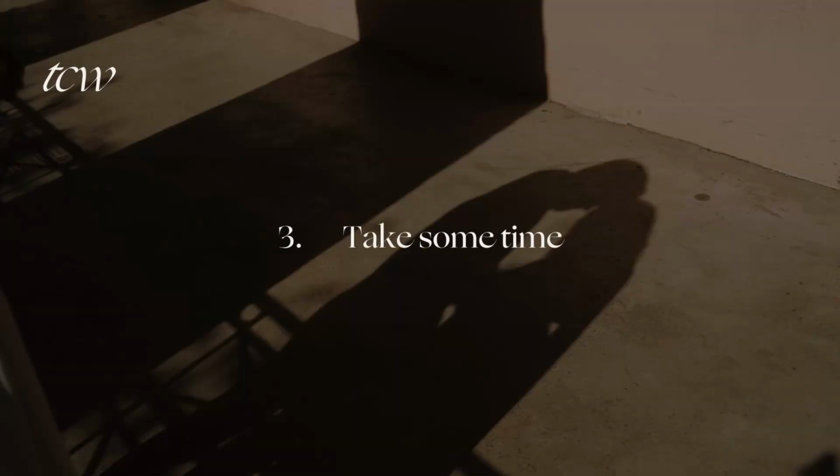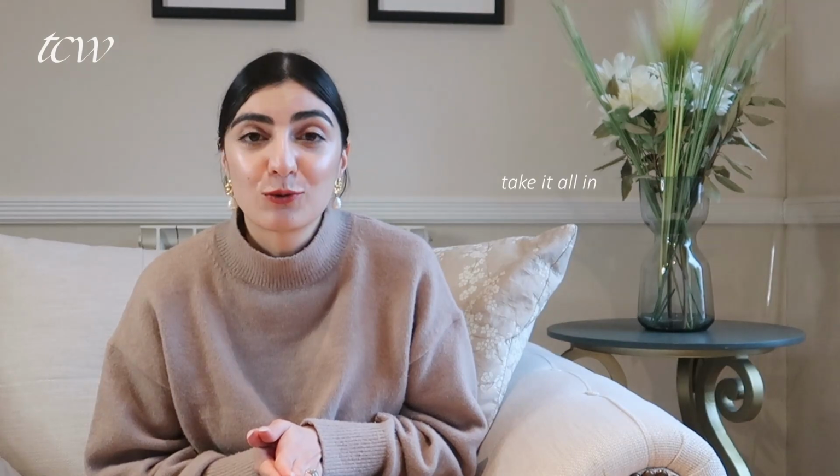Tip number 3 is to give yourself some time. Accepting a proposal is a really big life-changing moment that although you may have had the time to prepare for emotionally in the lead up to planning everything and obviously thinking it all through, your new fiance will need a moment to take it all in. I know it definitely took me a little while to come back down to earth afterwards. This will be really exciting new information, so just let that sink in.